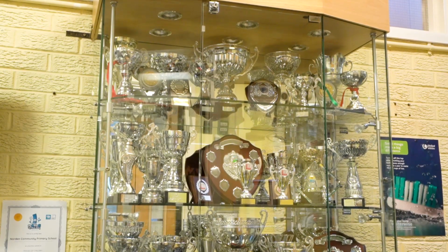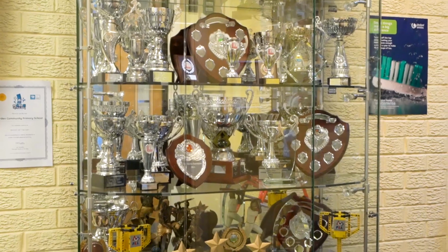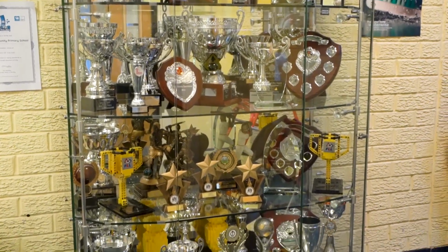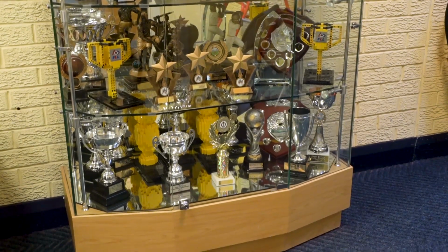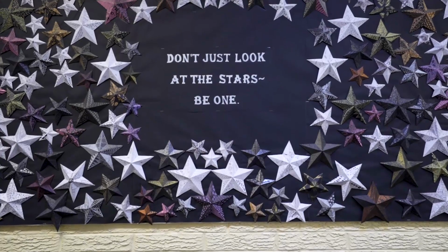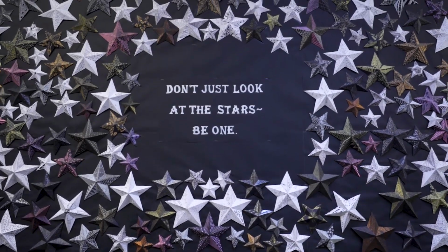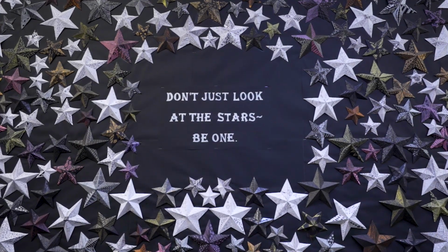As you can see, we've got a lot of trophies at school. Norden is known to be a sporty school, and what we've done in the last couple of years is tried to ensure that everybody's involved in sports festivals rather than just our elite sports people going to competitions. So we're working hard to make sure our children are physically and mentally active at school.